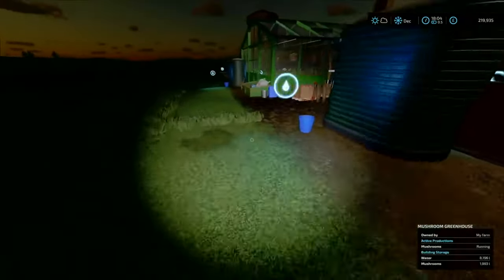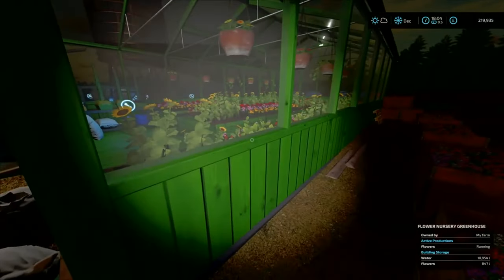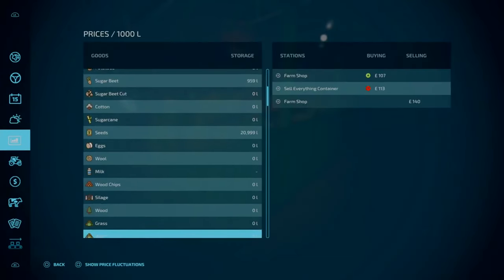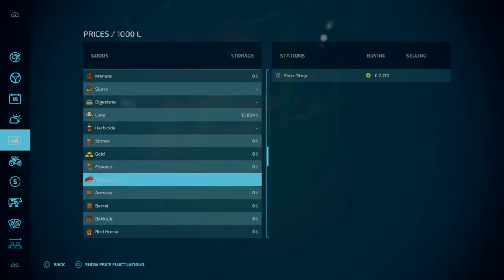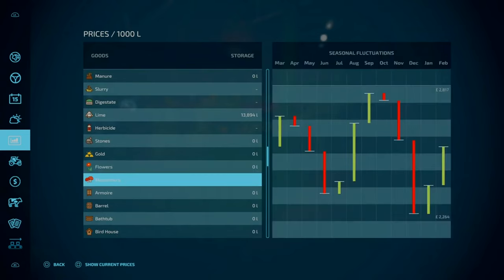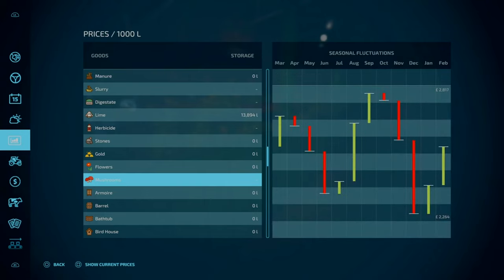These mushrooms and flowers. Which one is best to sell? I can't remember. I think it's the flowers, it's worth selling now. Oh, wait until January for those. December. Man, is that its rock bottom price at the moment for mushrooms. 2264, 2217. Ouch.